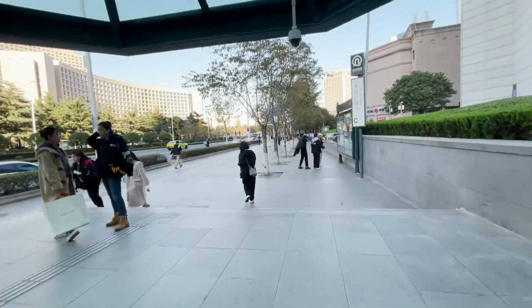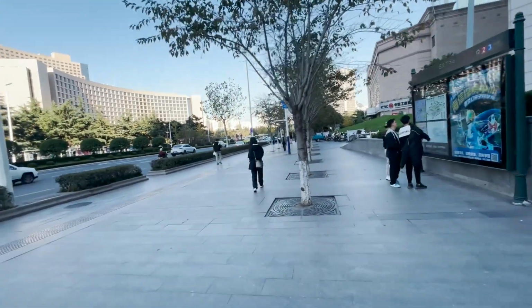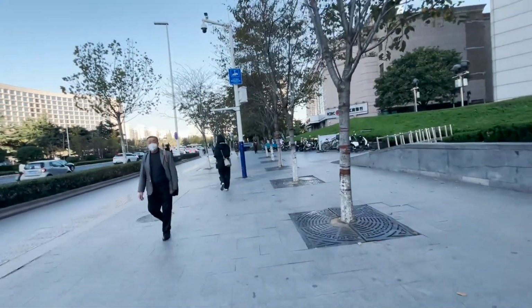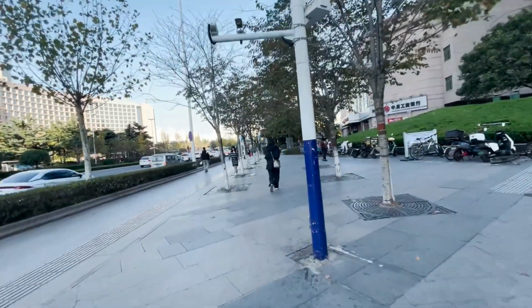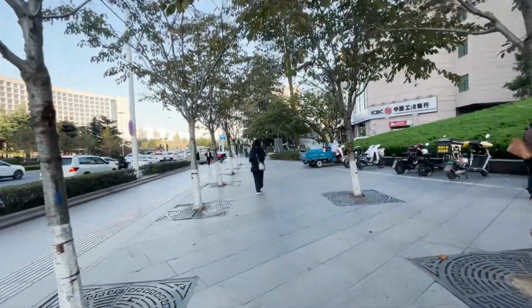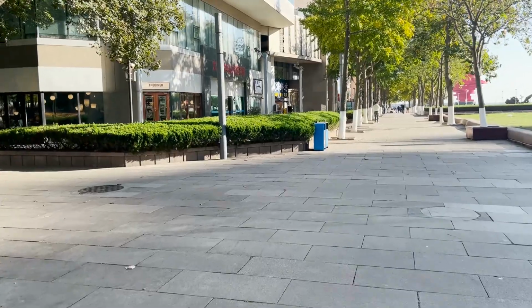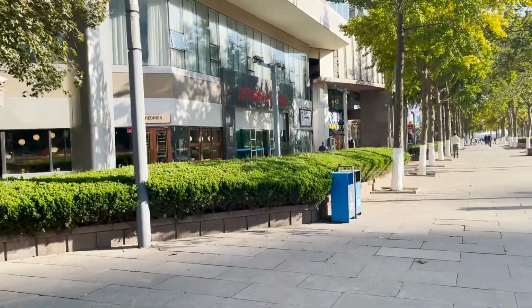All right, we're walking out here and it's just a quick hop and a skip over to May 4th Square. If you ever look at tourist brochures or if you ever look at anything about Qingdao online, this place pops up repeatedly. It is the iconic center of Qingdao from which you can see the skyline, which is all lit up at night usually.